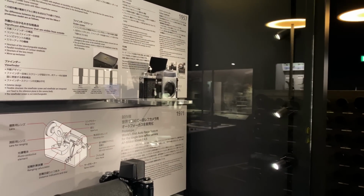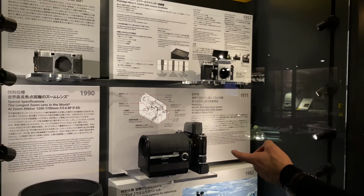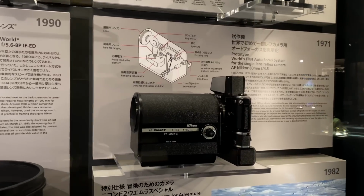Okay, this is really cool. The world's first autofocus camera system for a single lens reflex. Look at the size of it, it's absolutely massive.